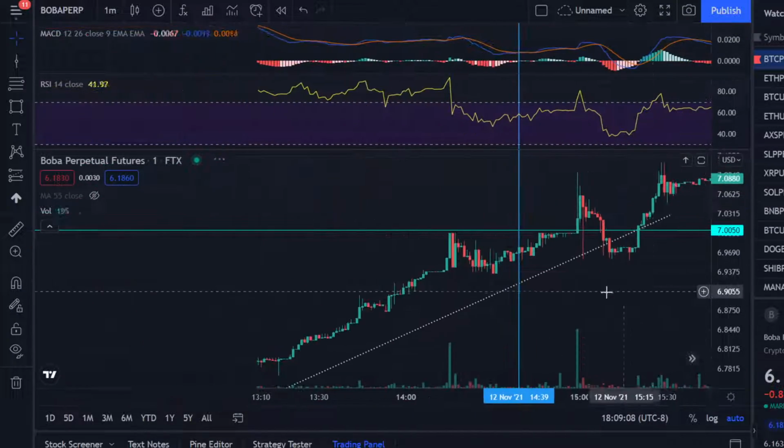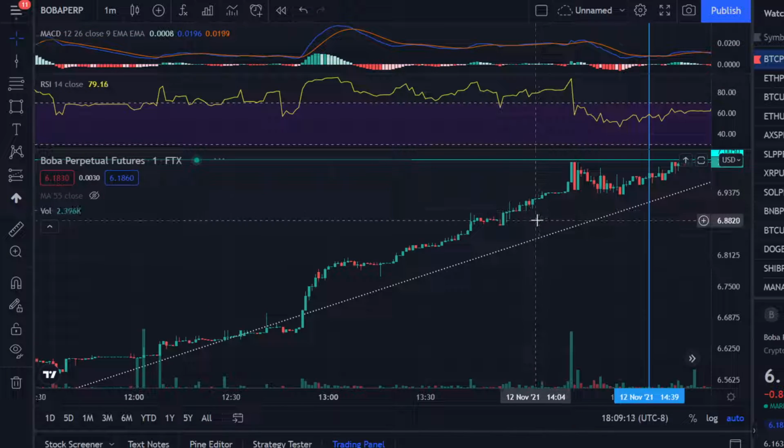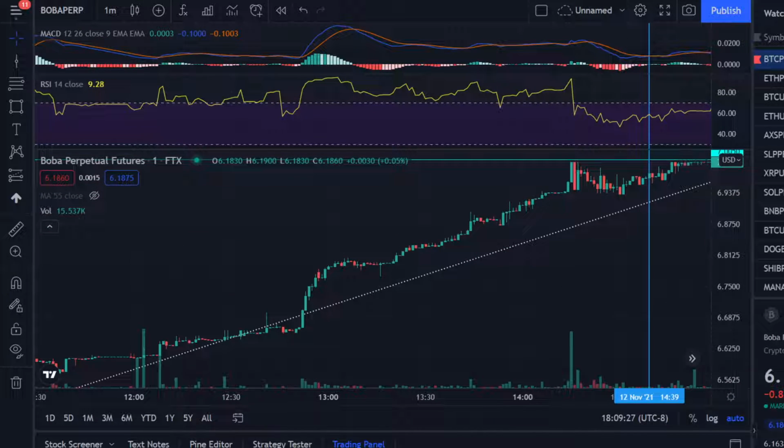Excuse me. Let's go over to, now we're on the 1-minute chart. So this is a pure momentum trade. We want to be in and out within literally seconds. We are relying on a cascade of short liquidations above that $7 level to fill our take profit orders that will be looming overhead. And we'll get into that.